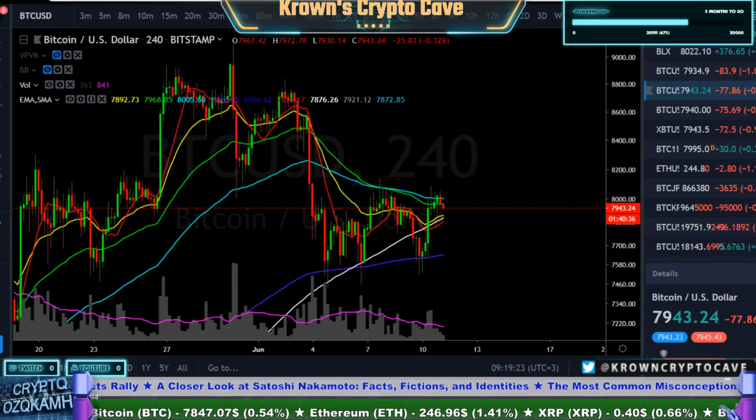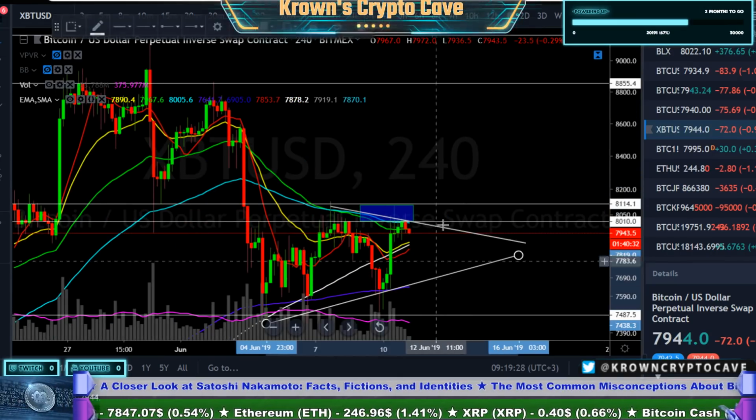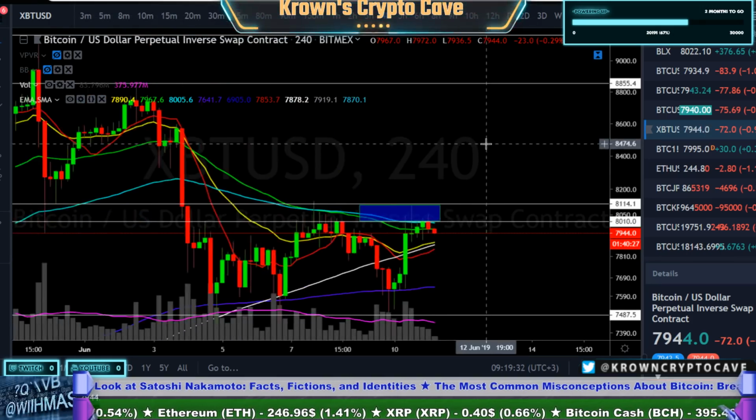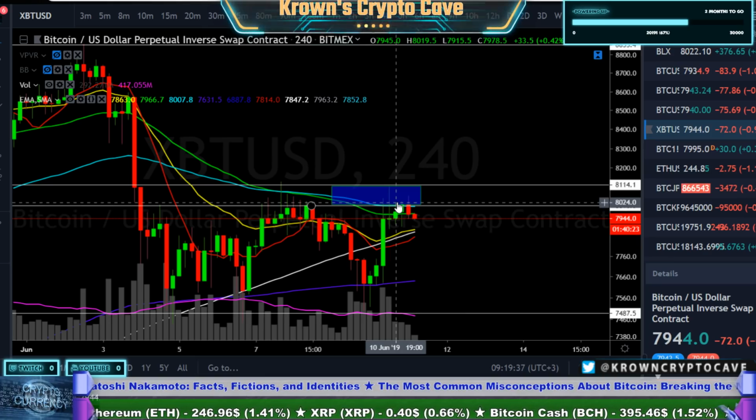Anyways, by the same token, if we put on our drawing tools, go back over to BitMEX, the same chart that we've been looking at. Actually, let me get rid of this. That was just messing around on the lower time frames, very low time frame stuff. But we do see the blue box territory still being that impetus for resistance. Oh yes, that was the point I was trying to make.